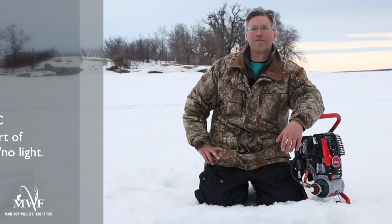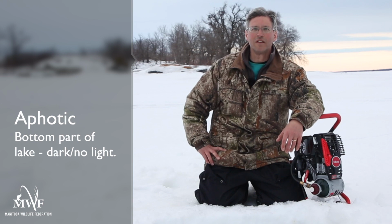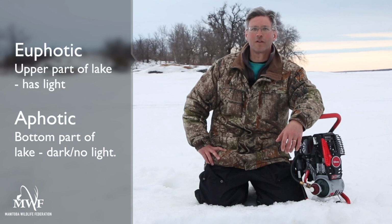Very clear water that has little or no color will still absorb the light energy, but the depth at which it gets completely dark might be 50 or 60 feet down in the lake. Compare that to complete blackness below only 3 feet or so for highly stained lakes. Add a little bit of suspended matter, such as silt or even algae, and the light gets scattered and then absorbed even more quickly. We call the bottom layer of the lake that lacks light the aphotic zone. So aphotic on the bottom where there is no light, and euphotic in the upper part of the water column where there is light.